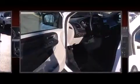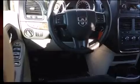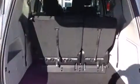Dodge ensures the safety and security of its passengers with equipment such as dual front impact airbags, front side impact airbags, traction control, brake assist, anti-whiplash front head restraints, ignition disabling, and four-wheel disc brakes with ABS.